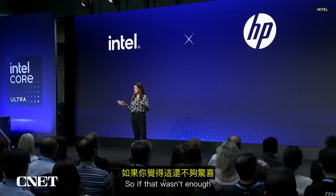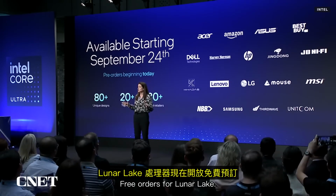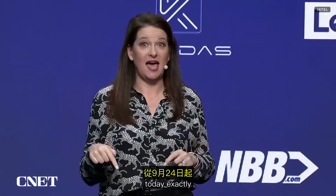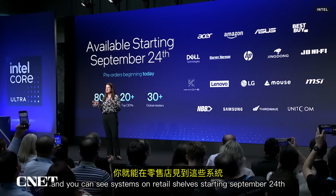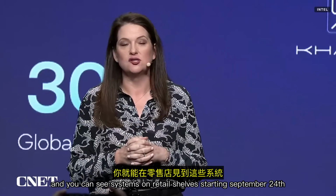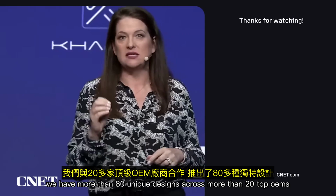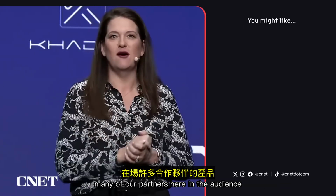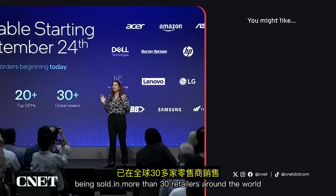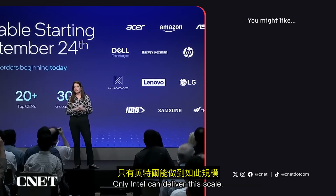So if that wasn't enough, I have one more thing to share. Pre-orders for Lunar Lake start today. Exactly. And you can see systems on retail shelves starting September 24th. We have more than 80 unique designs across more than 20 top OEMs, many of our partners here in the audience, being sold in more than 30 retailers around the world. Only Intel can deliver this scale.